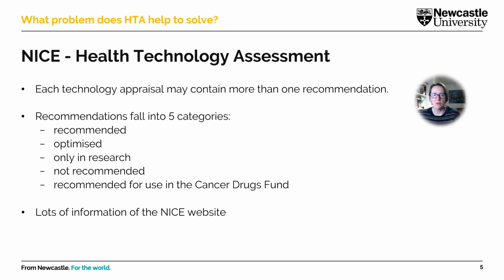So at the end of that process, the outcome is a recommendation. And the recommendations tend to fall into 5 categories. They either recommend, is optimized, only in research, not recommended, or recommended for cancer drugs. I'm not going to provide a lot of information about these recommendations here, but there's lots of information on the NICE website. It's a very transparent process, and I've included the website address on this presentation.